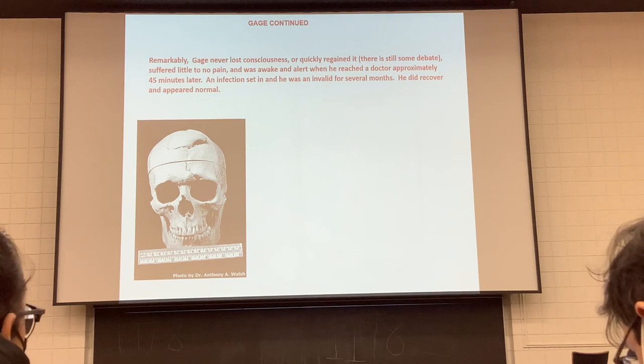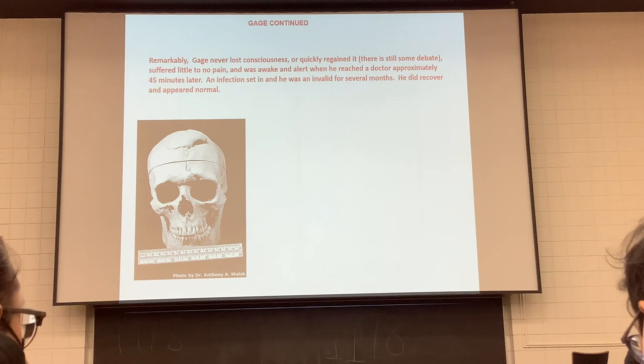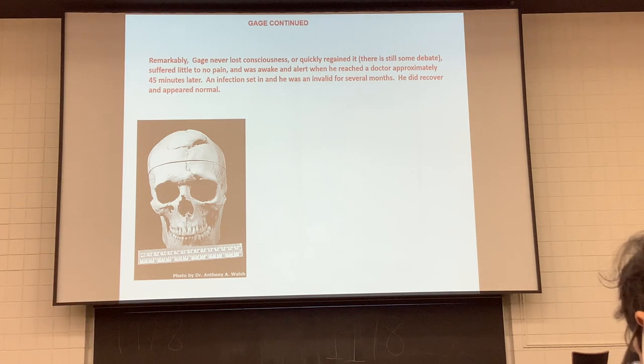They got him to a doctor. You don't always hear this, but of course an infection set in because they didn't have a lot of the antibiotics. And he was an invalid for a very long time. But fortunately, apparently, this doctor did miracles, and he didn't wind up dying of an encephalitis or anything else associated with that. And for all intents, he didn't have any motor deficits, he didn't have any sensory deficits, so it didn't involve the motor cortex.